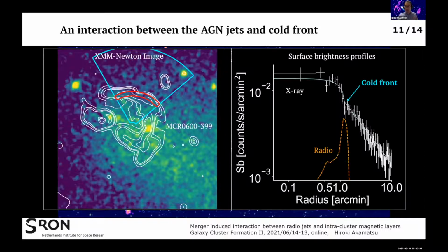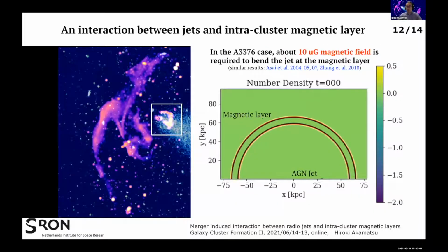To understand this morphology, we performed a numerical simulation based on Asai et al. We modified the Asai model to explain this specific object. And this is a mock model. You can see the magnetic layer here, like an arch-shaped magnetic layer. Into this layer, we inject an AGN jet like this.